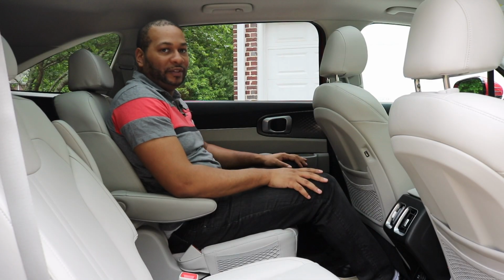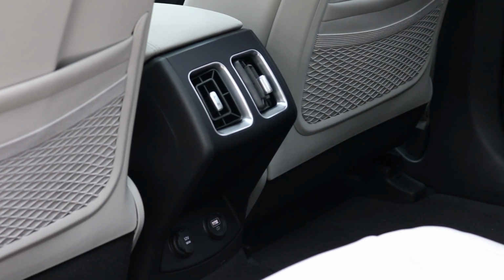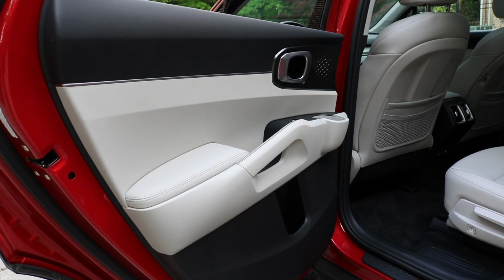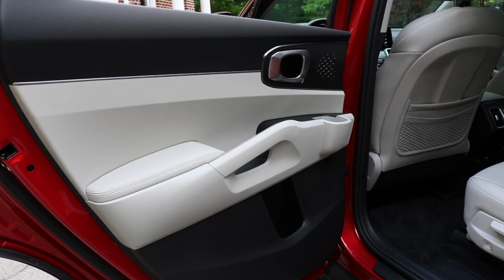You have 2 air conditioning vents here in the center console, a USB port, and a cigarette outlet as well. Now coming over to the door panels, they're done in the same materials as they are up front. They look nice, sleek, and modern. And of course, storage on the bottom of the door with a button for your power windows as well.